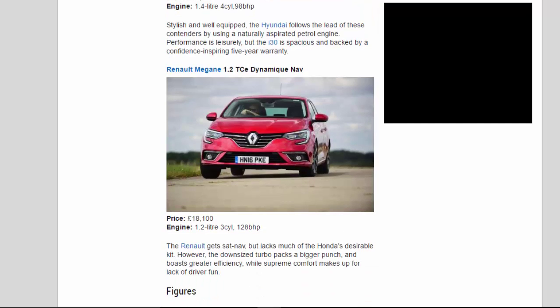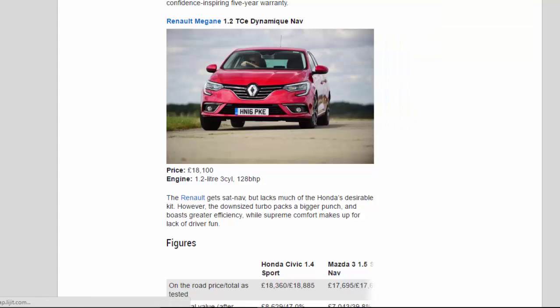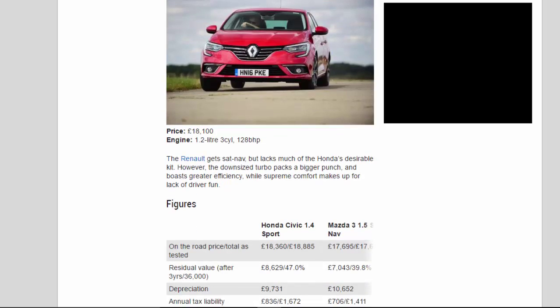Renault Megane 1.2 TCE Dynamic NAV. Price, £18,100. Engine, 1.2-liter 3-cylinder 128 bhp. The Renault gets SAT NAV, but lacks much of the Honda's desirable kit. However, the downsized turbo packs a bigger punch, and boasts greater efficiency, while supreme comfort makes up for lack of driver fun.